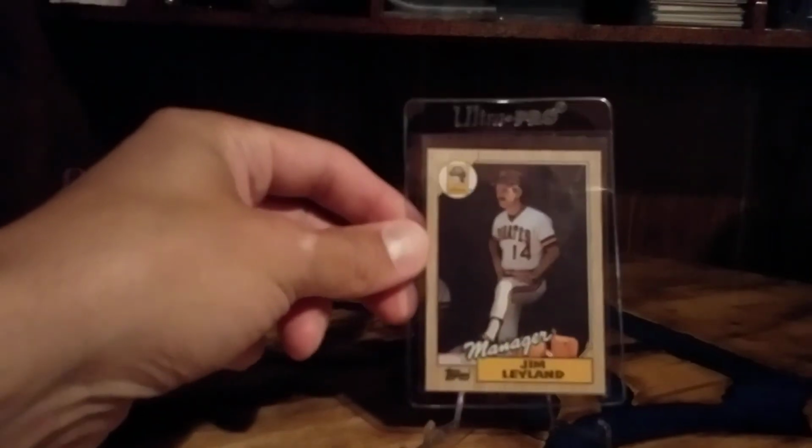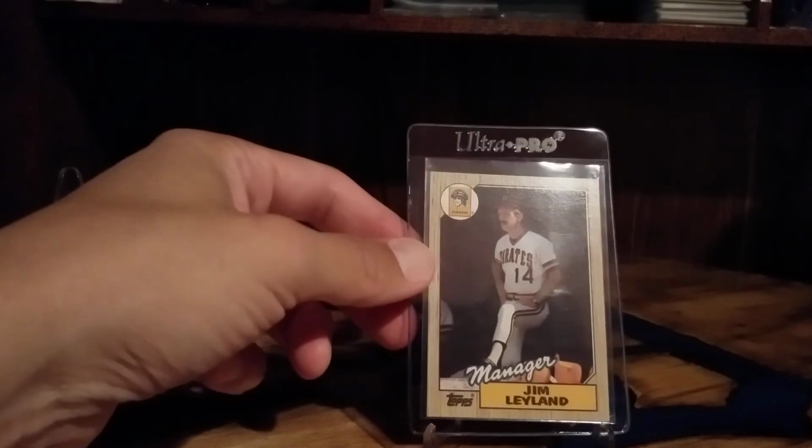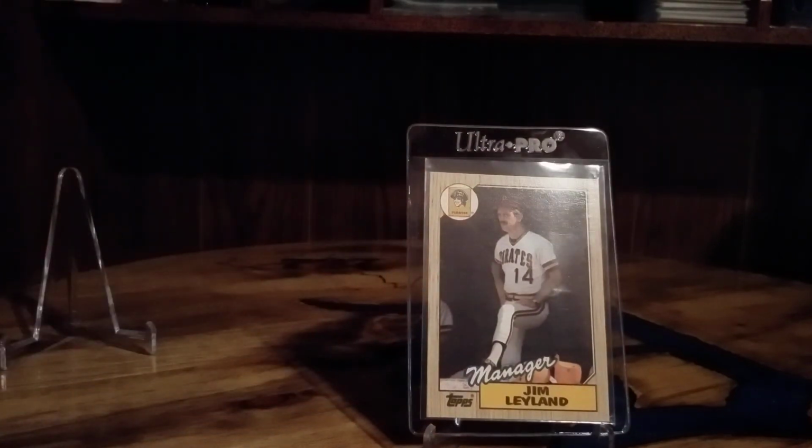And then Jim Leyland did not win Manager of the Year in '87 or anything else as far as I can remember. But hey, it's Jim Leyland, and he's my favorite manager of all time. So I'm just going to send that in just for the heck of it, just to have it.